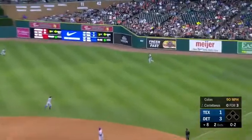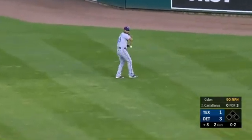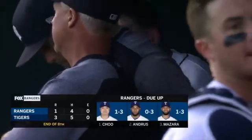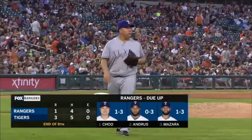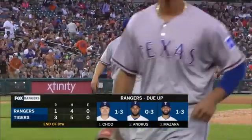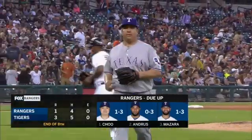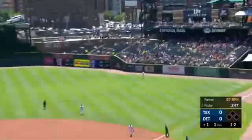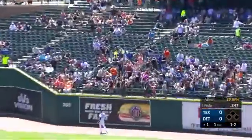Here's the 0-2, and he lifts one to right field, but it's right at Nomar Mazara, and so the inning is over, and it's 8 innings for Bartolo Colon. 3 runs allowed. The Rangers are going to go to the top of the 9th inning and try to get back in this thing. They trail by 2. And Jurickson Profar hits a high fly ball to deep right field, and that ball is long gone.